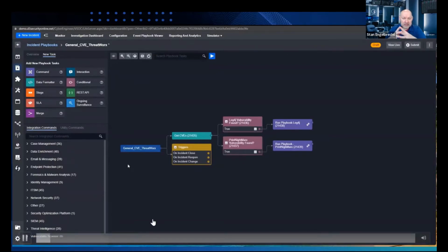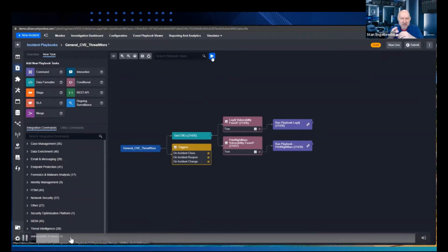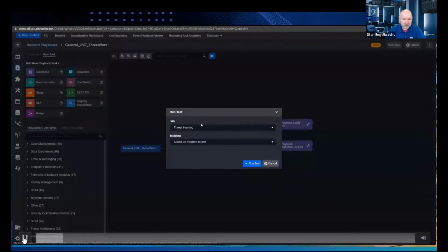So what you're looking at currently is the structure of a templated playbook within D3. So the ability to take in a consistent stream of data from a tool like Threatworx within the environment.